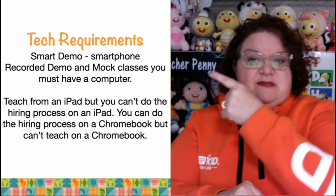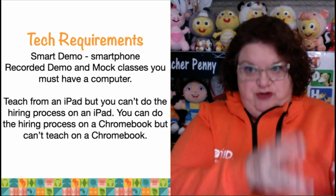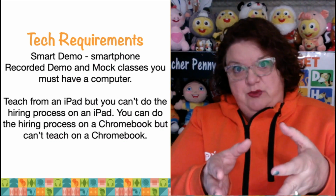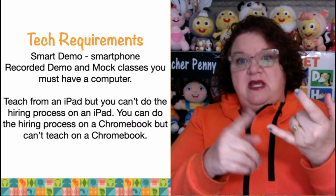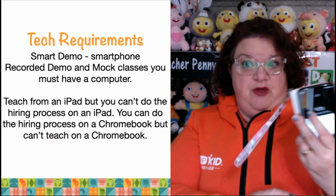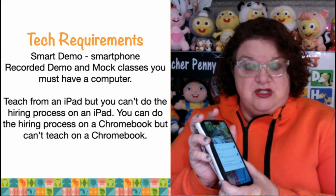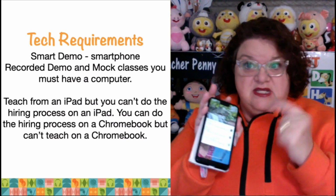Okay, if you're doing the SMART demo, which is the very first stage after you do the application, the next thing you would do would be a demo. It could be the SMART demo, which is done completely on a smartphone. So that's all you need tech-wise for the SMART demo: a smartphone.